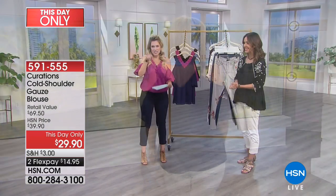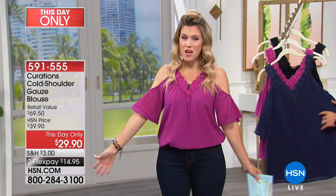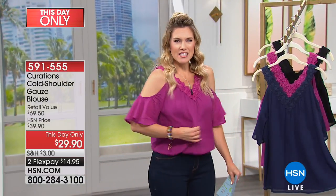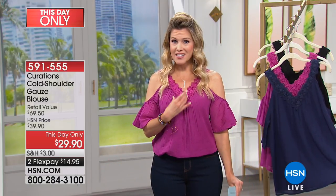You know what else is fun? Accessories, which we saw on Andrea. Got that scarf. But the top that I'm wearing is also really beautiful. It was my pick of the show today. It's a this day only price. I know you've seen a lot of us wearing this top. It's this beautiful soft gauzy material, cold shoulder, wonderful arm coverage, very flirty and playful and feminine. It's got a really nice V-neckline, but it also has gorgeous soft, almost lacy crochet, which again, we're seeing everywhere, lace and crochet and ruffles and feminine flair.